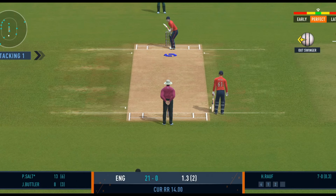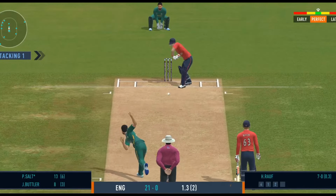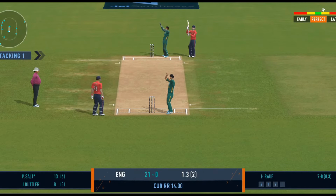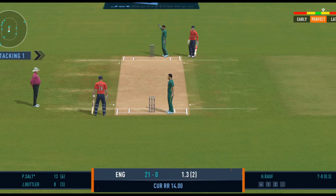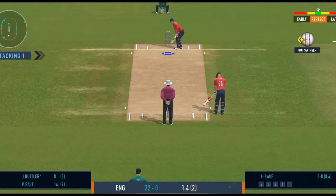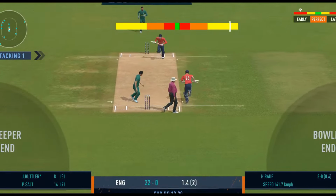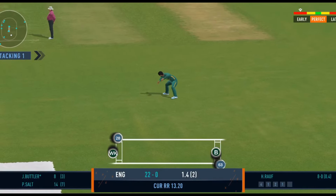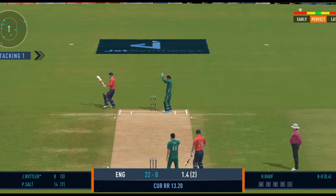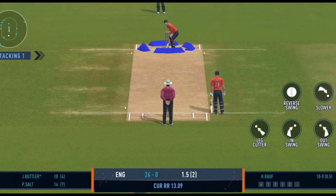Excellent running between the wickets. Turned away for a single. Very important to keep wickets in hand, because in the death overs, they'll have that security. Very good running between the wickets. Came around quickly to cover the throw. Last ball coming up.